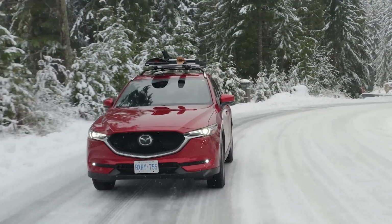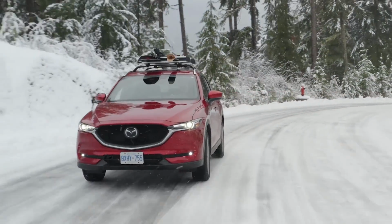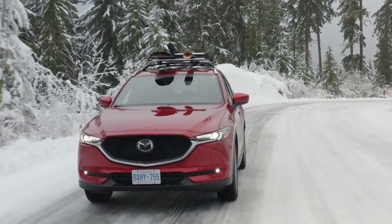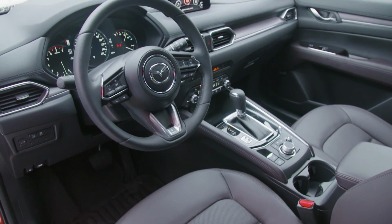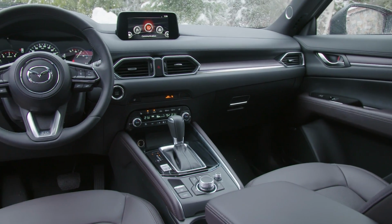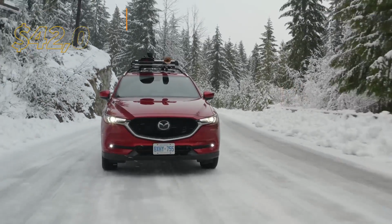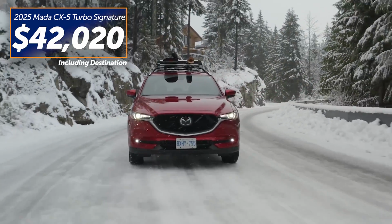Finally, we have the CX-5 Turbo Signature. Signature trims for any Mazda model are always the fanciest of the group. The exterior trim is a mix of silver finished, aluminum, and gunmetal. Inside you have real wood grain paired with brown Napa leather. The Mazda navigation system adds off-road navigation functionality. Finally, rear smart city brake support, traffic jam assist, and driver attention alert are included as well. The starting price of the 2025 CX-5 Turbo Signature is $42,020.